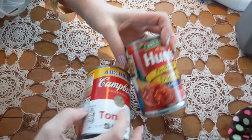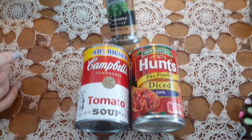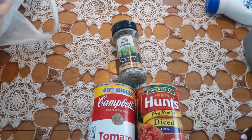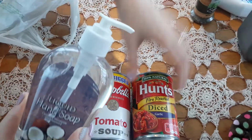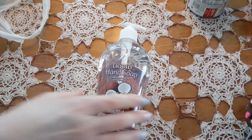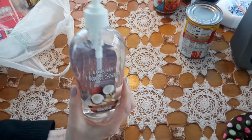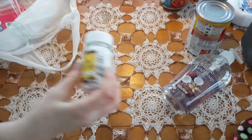I'm gonna make me some tomato soup. I'm gonna doctor it up. Got one of these liquid hand soaps. You buy this and you think you have it for life, and then you run out. I'm always amazed. An aspirin.